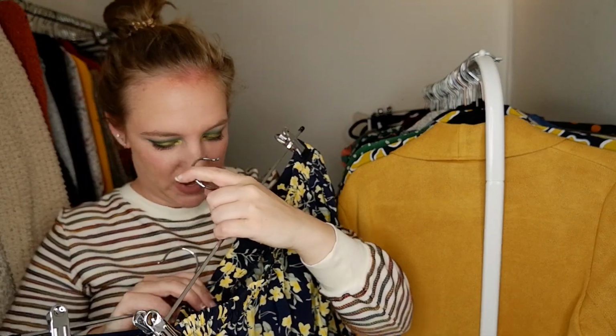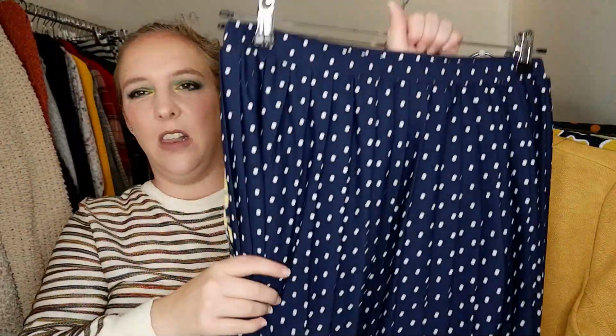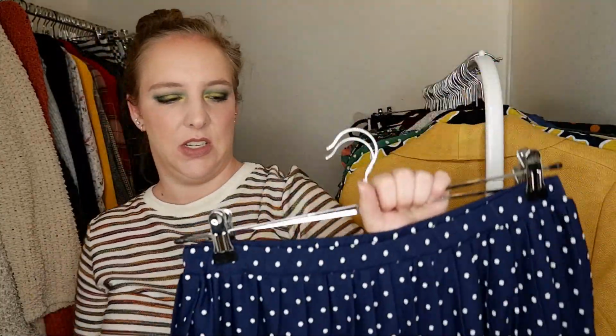This is definitely from the grandma section of C&A originally, because I believe it's from there, I'm not sure anymore. Oh, there's no label in here. I thought it was. But yeah, this is a bit of a Marmite item perhaps, but I love wearing these pleated skirts in the summertime.